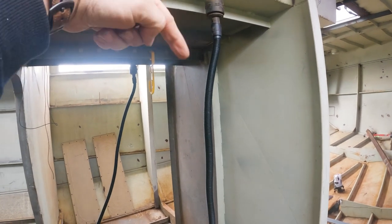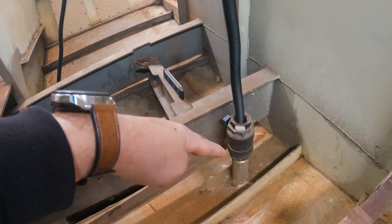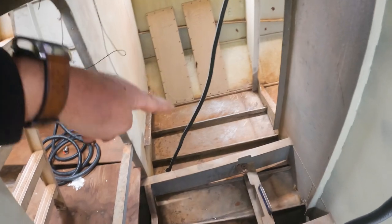Nothing fancy, but that's a job I should have done a while ago, stopping the water from getting in. So now it's not just going to pour out of those fittings, but yeah, just going to go down and straight out the boat on both of them. So yeah, nothing fancy, just something that should have been done.